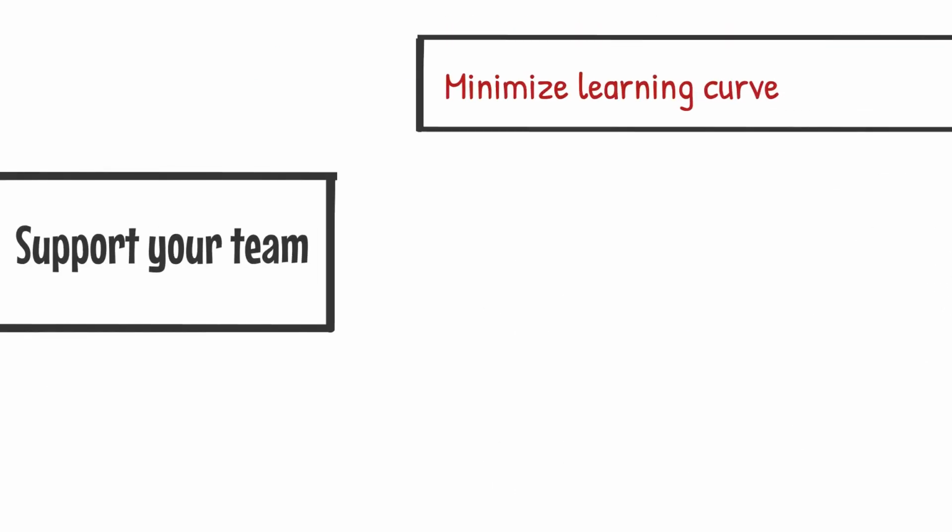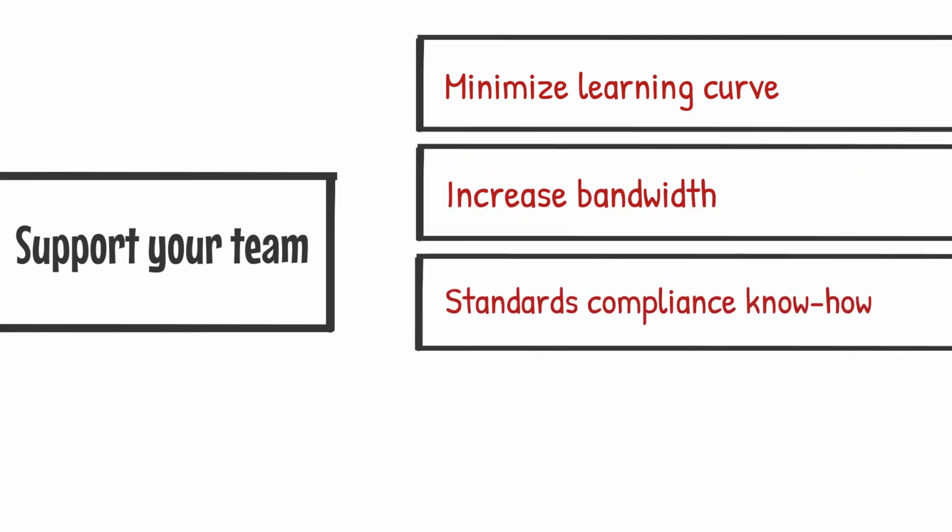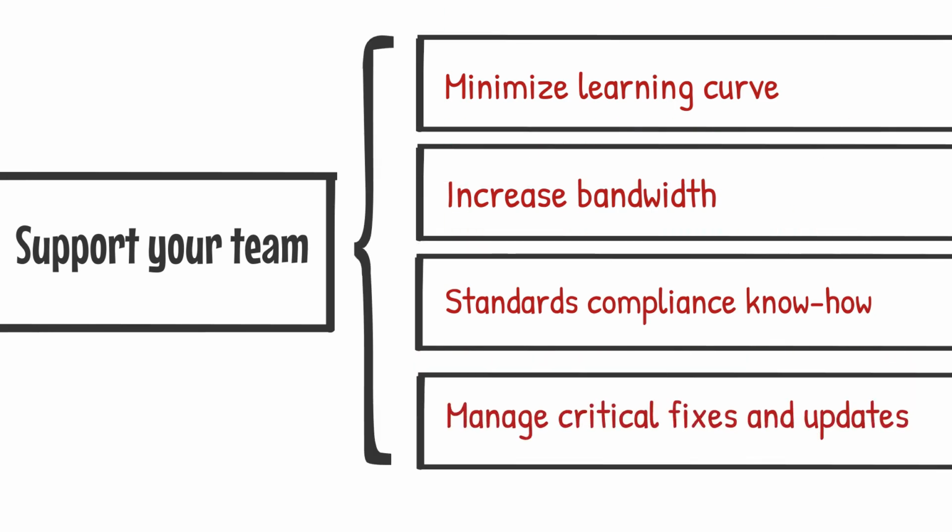Your team needs additional support to minimize the learning curve. They also need support to increase their bandwidth. It is always handy to have someone who had gone through the compliance testing challenges before. Last but not least, on-call support during critical bug fixes and update rollout are going to be of tremendous value.